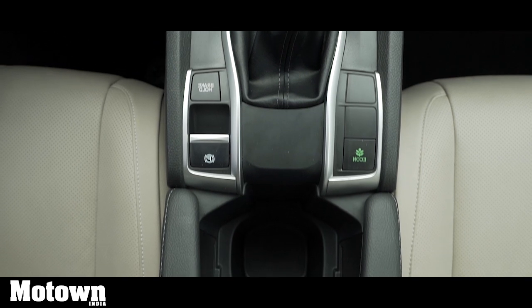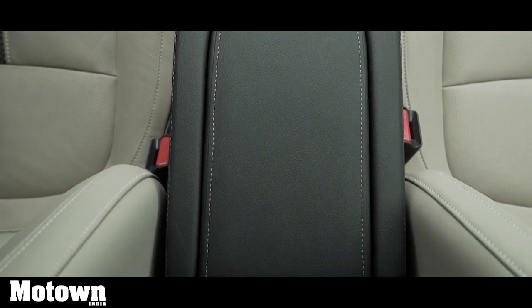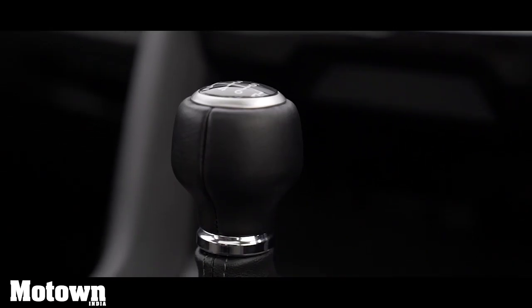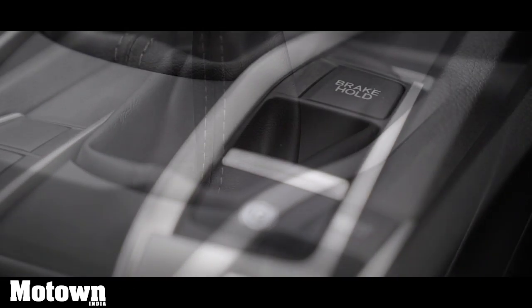The car has an electronic parking brake that essentially replaces a conventional manual parking brake lever. The car also comes with an electric brake hold function which prevents the car from rolling.